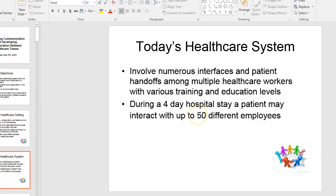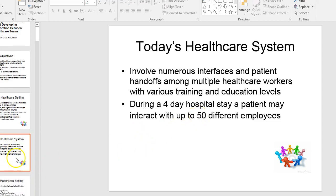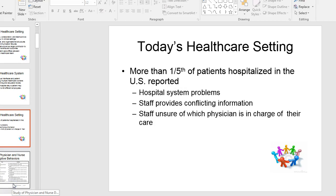During a 4-day hospital stay, a patient may interact with up to 50 different employees. So imagine that. More than 1/5 of patients hospitalized in the United States reported hospital system problems, staff providing conflicting information, and staff unsure of which physician is in charge of their care. So that's also really confusing, especially when there's multi-problems for the patient.